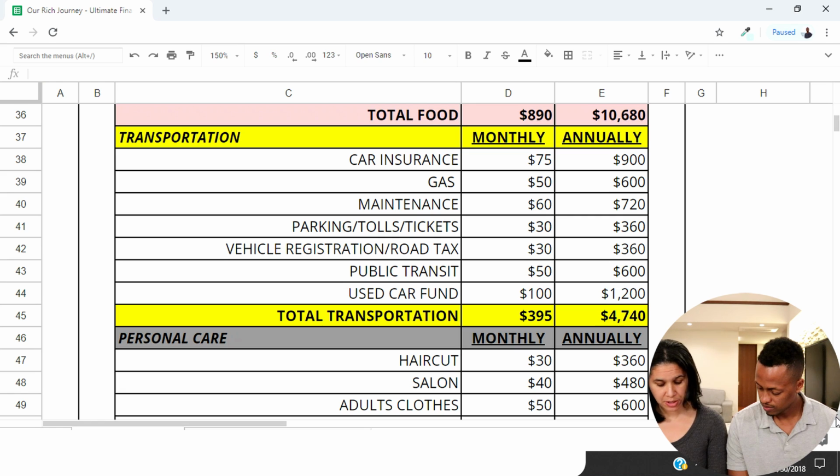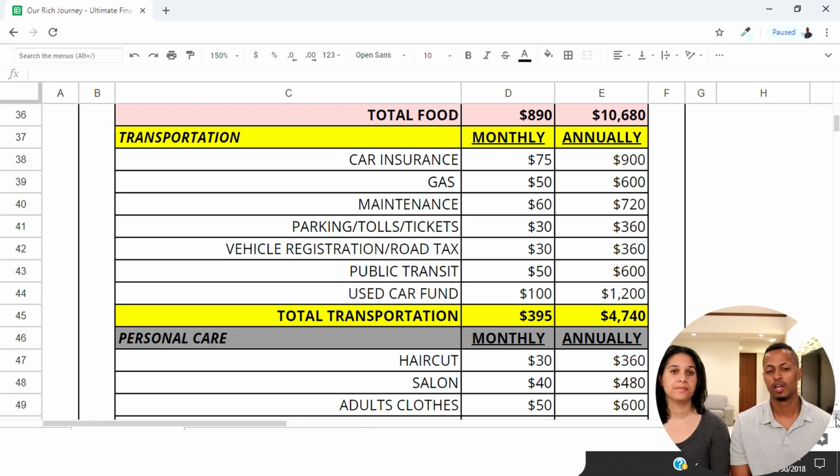So under the transportation section, we have car insurance, gas, maintenance, parking tolls and tickets, vehicle registration and road tax, public transit, and a used car fund. So what we don't have on here is a car payment. Now, some of you may have a car payment, that's fine. We're just saying if you're trying to reach financial independence, the most optimal route is buying a used car. And we have videos on buying things used.